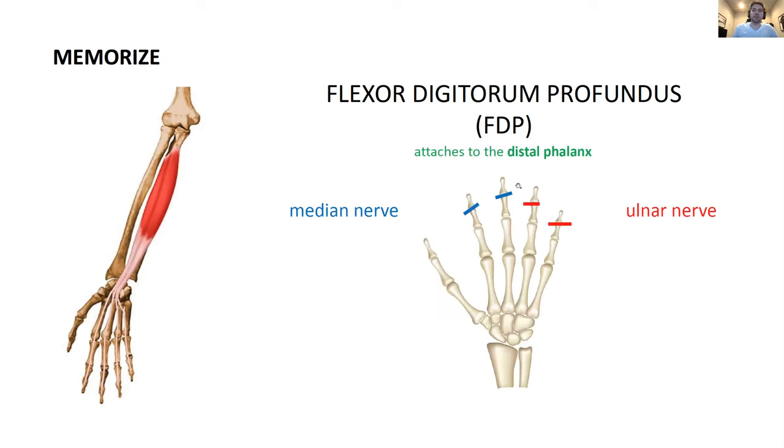If you look at the flexor digitorum profundus, you can see that the ulnar digits 4 and 5, which are the medial side, are innervated by the ulnar nerve. And the lateral side, digits 2 and 3, are going to be from the median nerve.